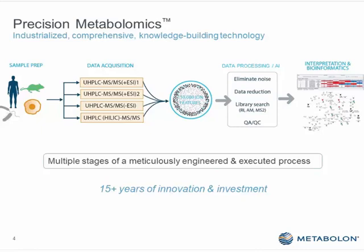Once the samples come here, we do all the processing, all the data analysis, and even the biochemical interpretation. Every sample that comes in is extracted for the biochemicals in that sample, whether it's tissue, cell culture, blood, or urine. We've worked with over 200 different types of matrices for this kind of analysis. Once we extract that sample, 4 aliquots are made, and each aliquot is run on 4 different chromatography mass spec-based methods.